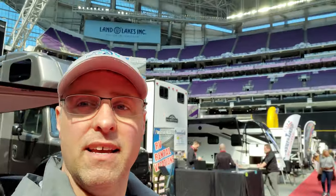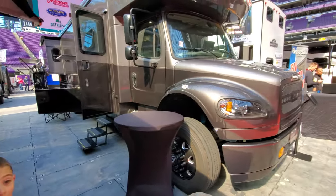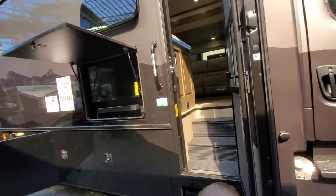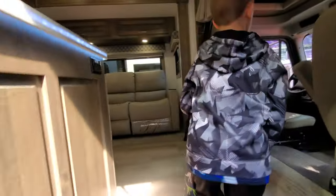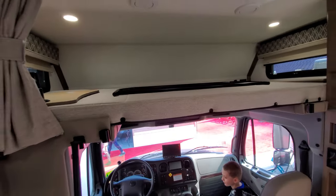All right, we're now on the bottom floor, right where the Vikings play. See all the stadium up there? They got a lot of RVs down here. Oh, here's a big semi-truck one. What? You got shocked? Look at this bad boy. It shocked my fingers. Definitely not getting one of these. Yeah, well, let's see what these things look like anyway, even though we're not getting one. Imagine pulling up to this in my old little primitive campsite. Look at that.